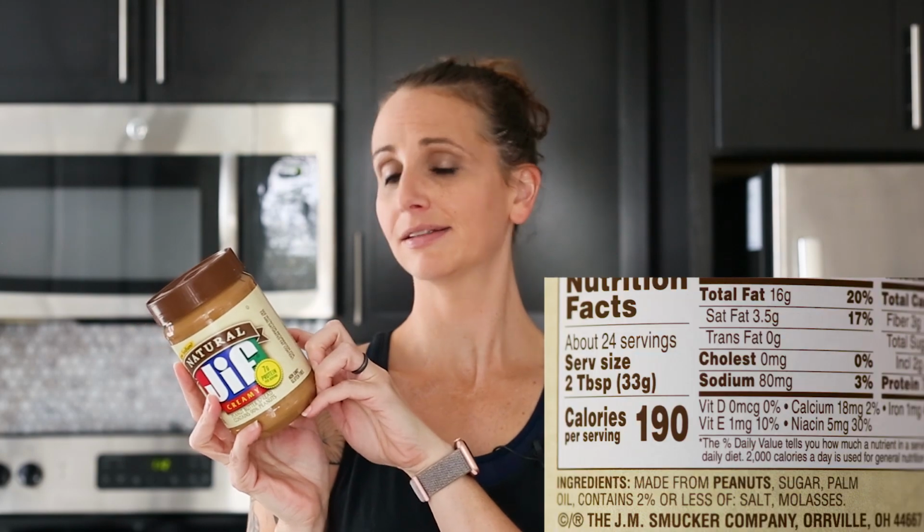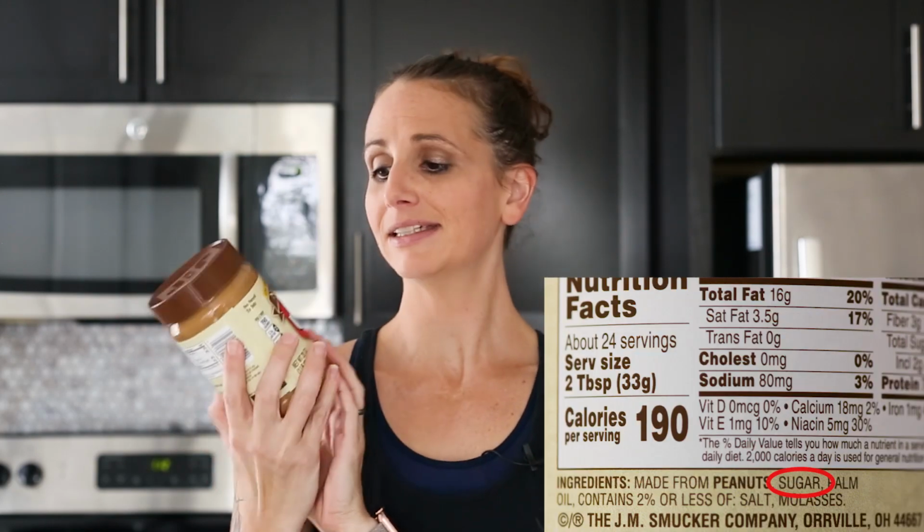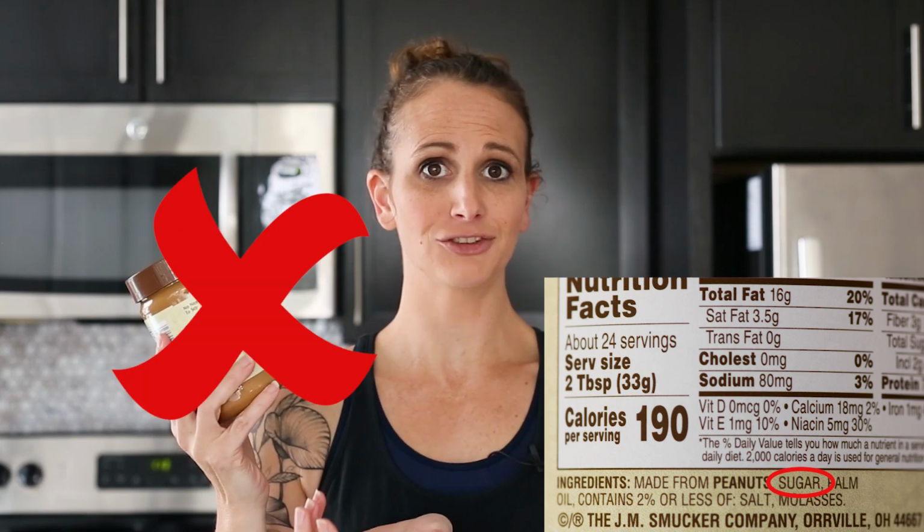So peanut butter, a lot of people think, oh, I'm having all these healthy peanuts and I'm getting a lot of protein. And yes, it is a higher protein food than other options, but there's often a lot of hidden sugars and especially added sugars if you don't pay attention. So like in here, it goes peanuts and then sugar followed by palm oil, which is its own issue. Now, this is a natural brand, and natural doesn't always mean no added sugar. So you have to really pay attention to the ingredients list.